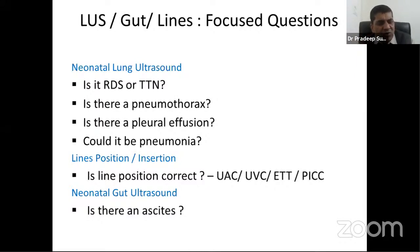When it comes to NICU, we always talk about the lines. That means umbilical artery line, umbilical venous line, endotracheal tube, insertion of PICC lines. The ultrasound helps immediately when you want to confirm the position of lines. You don't have to wait for X-rays. Most X-rays take around 10 to 15 minutes even in good NICUs. Bedside ultrasound takes hardly 1 to 5 minutes, and that's the utility of this ultrasound.